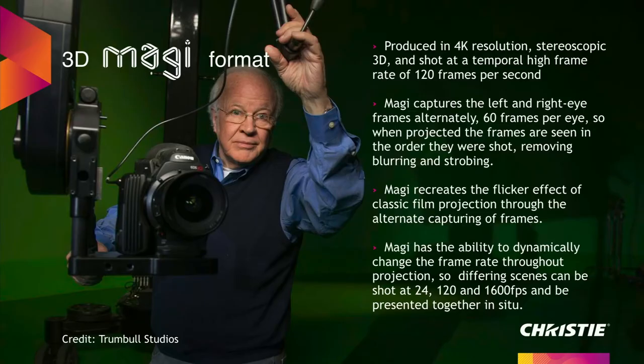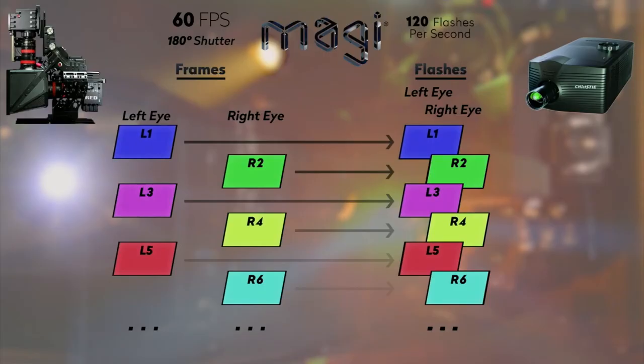So Doug Trumbull created the Magi format, and you're going to look at some Magi content in a little bit. The Magi process basically takes two cameras, and because the projector is showing left eye, right eye, it's captured in a way that is left eye, right eye, only each camera is open for 180 degrees or half the amount of time, and then it moves to the other image. So what you get is a very smooth motion because the projector is playing it back in sequence.